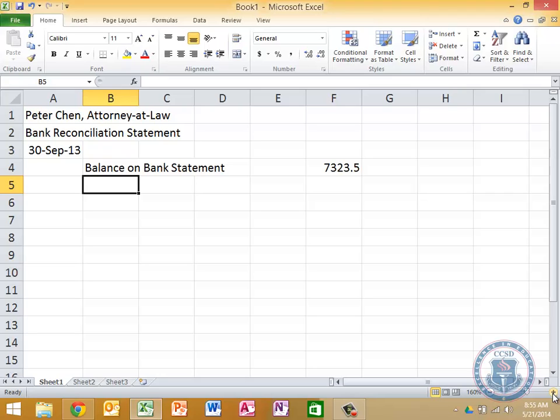What's the next thing we're going to put on the balance on the bank statement? Additions. Thank you. Additions. I'm going to go down to Charlie 6 to do this. Do we have any additions that are needed to go in here? So what we're going to do right now is a little bit of non-Excel, because we have to figure out what's different between these two things.